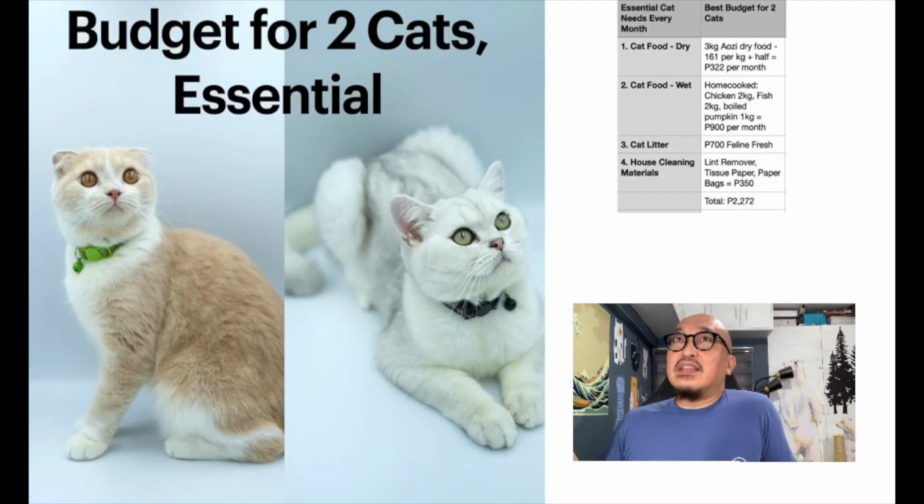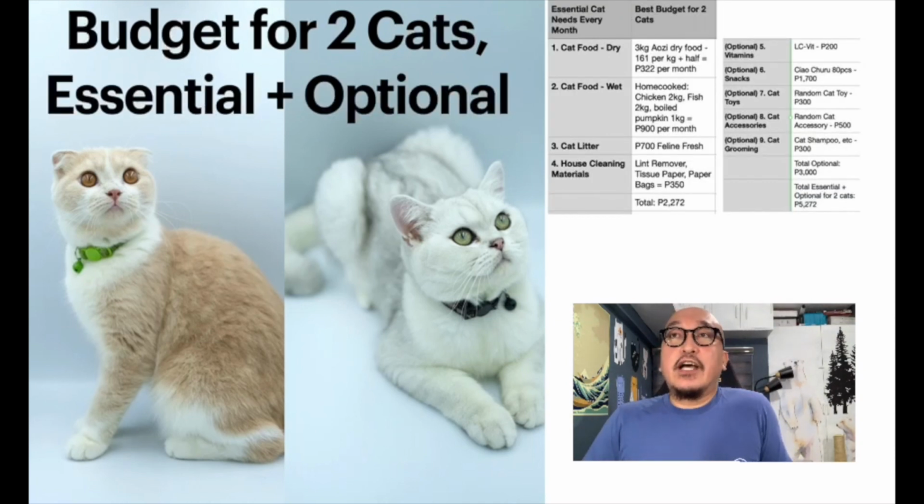So if you think about it, that is actually the trend for having two cats or more. It's actually not exactly double. It's more about some of the things that you are buying being shared, so it's going to cost a lot less. So what if you want to ask, but Sir Nicolay, how about the essentials plus optionals? For two cats, your budget can actually become 5,272. Now, I want you to look at that number and remember the spoiled cat earlier, 6,000 pesos. Whatever you're spending on just one cat, you can actually have two cats and spend the same budget, or even less, because a lot of the things that you buy can be shared.